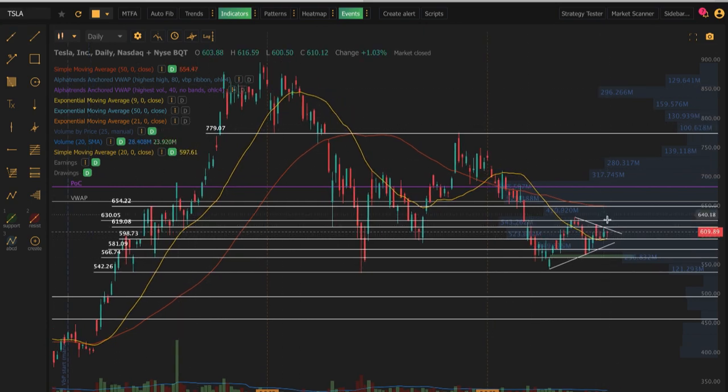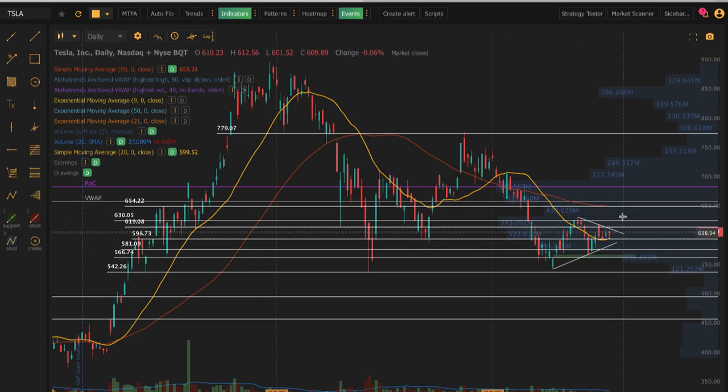I'd really like to see how this pinch point plays out. If we could actually break this pinch point, first off, I'd be looking to see if we could get a strong break of 630 to actually push to maybe around 654 and see if we can actually start to see some strength. But we do have that 50 SMA around that 654 level. So if we do break out to the upside, I would be watching to see how price acts around there, because we do have good potential for possible rejection.